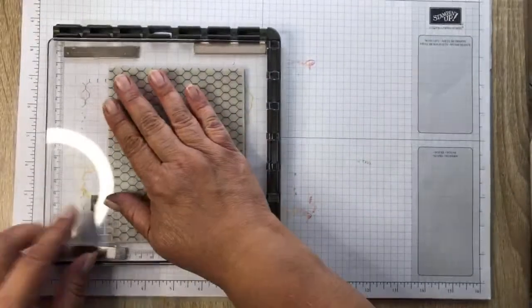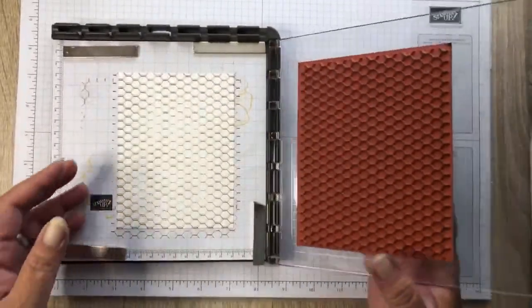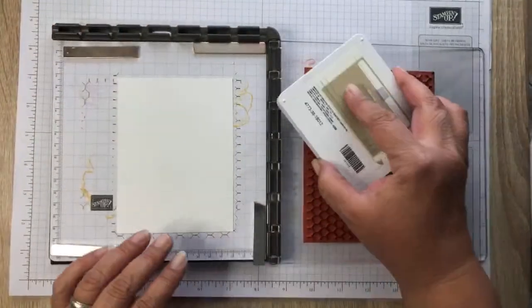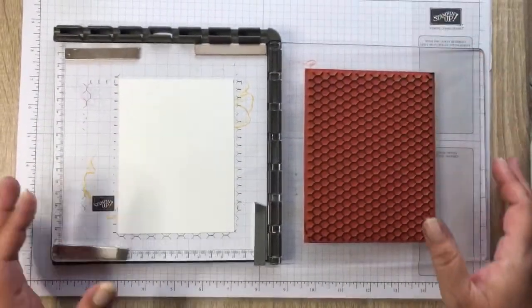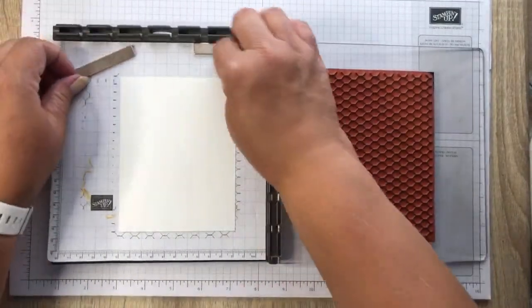All right, so let's stamp it. Oh, it moved on me. Don't move on me. Don't do that again. Okay, let me do that one more time on the back side. Now, the first time I made this card, it did not do that. Little goosey tail. Oh, I know what part of the problem is.